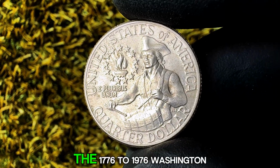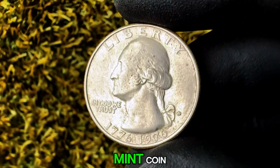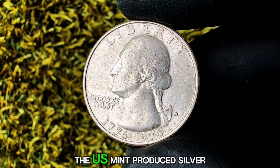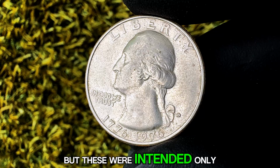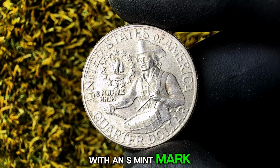We're talking about the 1776 to 1976 Washington quarter with the Denver Mint mark, but not just any D mint coin, it had to be struck in 90% silver. Now here's where things get interesting. The U.S. Mint produced silver-clad bicentennial quarters, but these were intended only for collectors and were usually struck at the San Francisco Mint with an S mint mark.